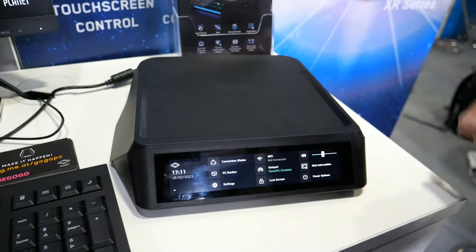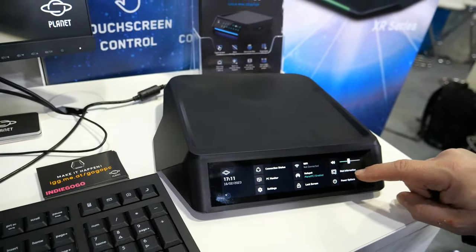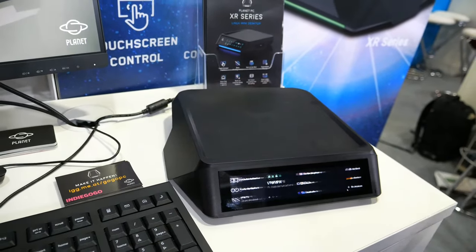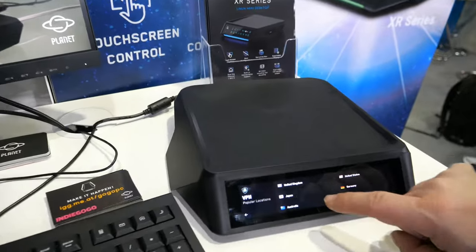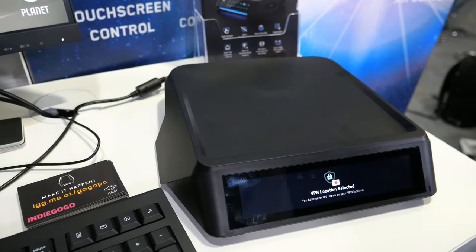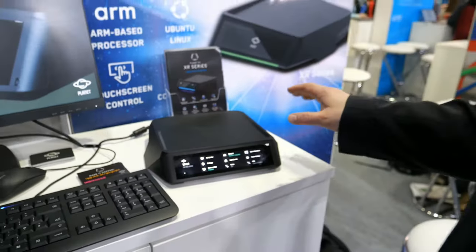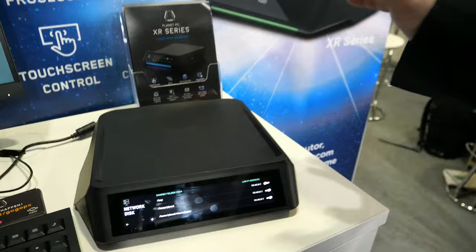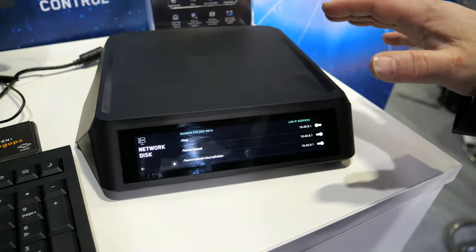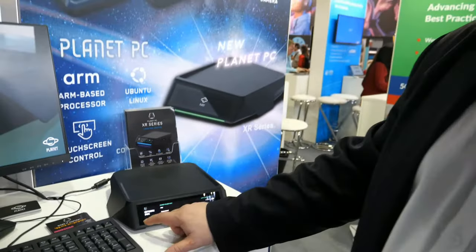But also, there are some nice functions. You can have a hotspot, so the network functions are really nice. You can create a VPN link, so you can easily just select and go to a particular country. Here we're going to select the VPN and go to Japan. So all our network is now in Japan. We can have network disks, so you can use this as your storage appliance for the home, or for the office.